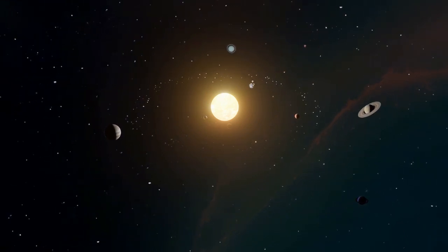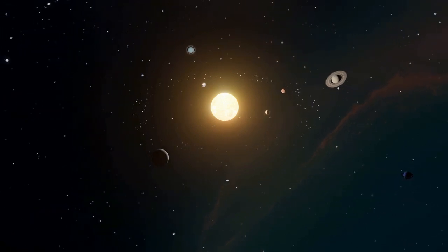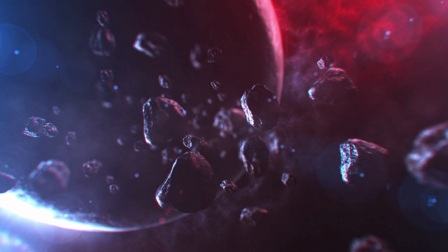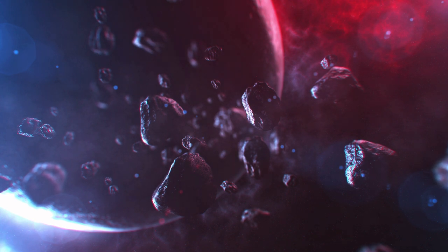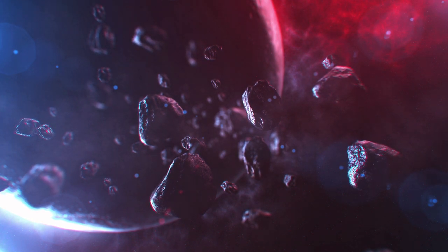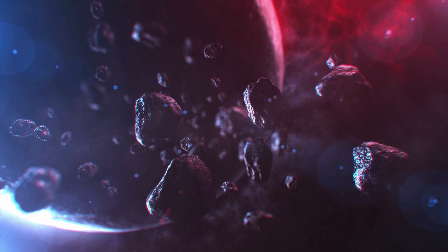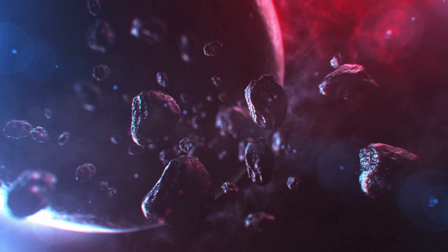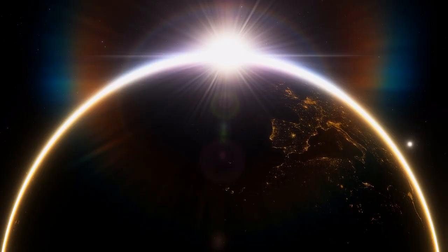The 4 inner planets, Mercury, Venus, Earth, and Mars, are called terrestrial planets because they are rocky and have solid surfaces. The 4 outer planets, Jupiter, Saturn, Uranus, and Neptune, are gas giants with no solid surfaces. The Sun's energy is produced through nuclear fusion in its core, where hydrogen atoms combine to form helium.